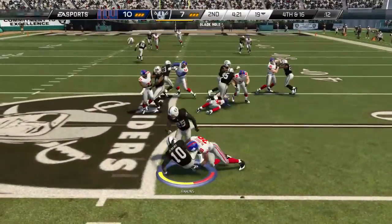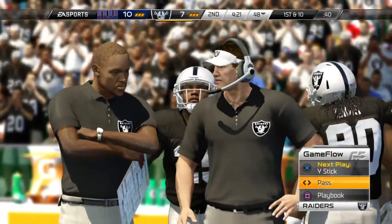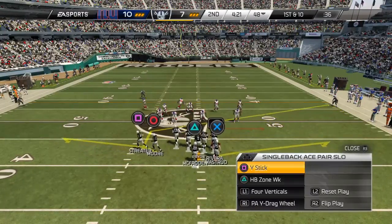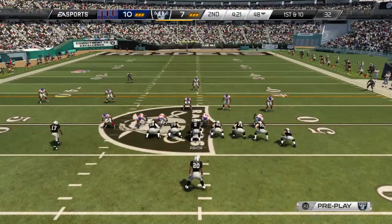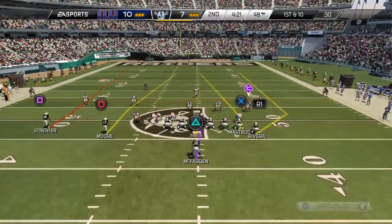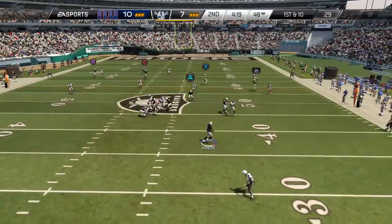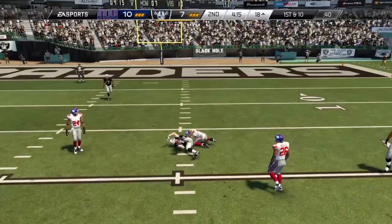Looking to make a difference. That's a tackle at the 48. Moore's lined up in the slot. First and 10. Looking across the middle. On the money.